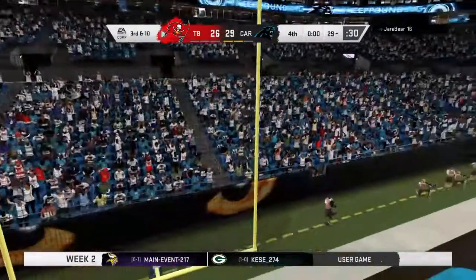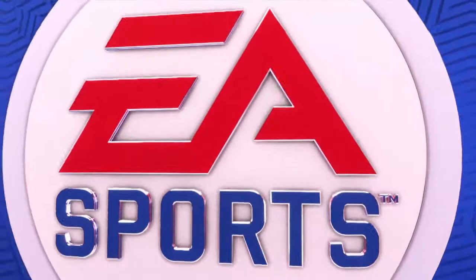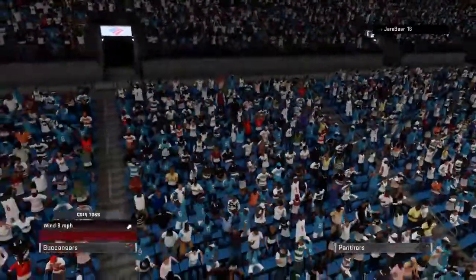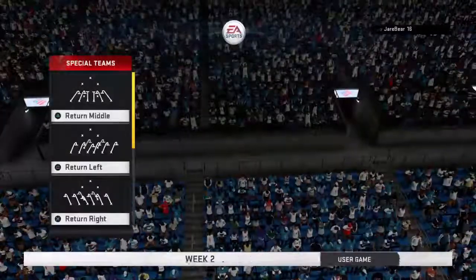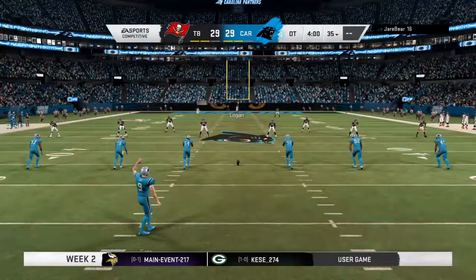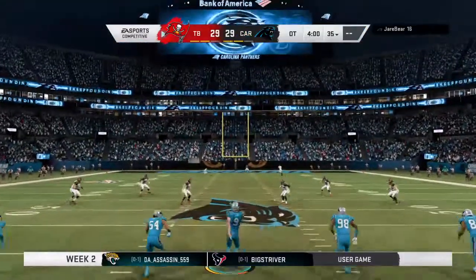And his kick is indeed good. And we are all tied at 29. And here in overtime, if the team that receives the ball scores a touchdown, it's over. If they don't, we can still have some more football. That's exactly right. If they go down and kick a field goal, the other team gets a possession to either match it or score a touchdown to win the ball. So a tie ball game here as the kick's away.